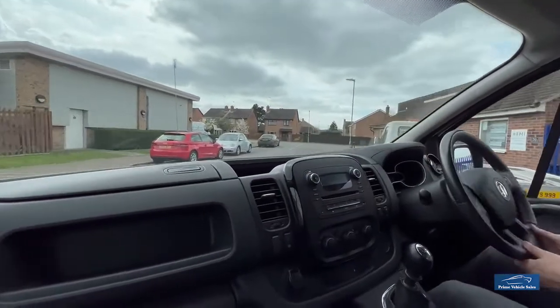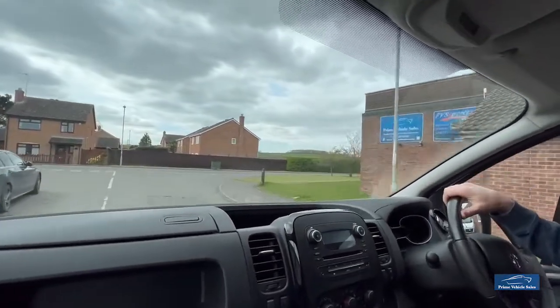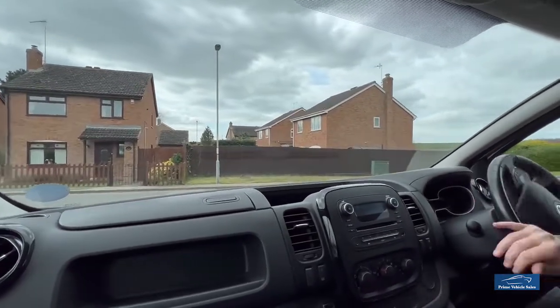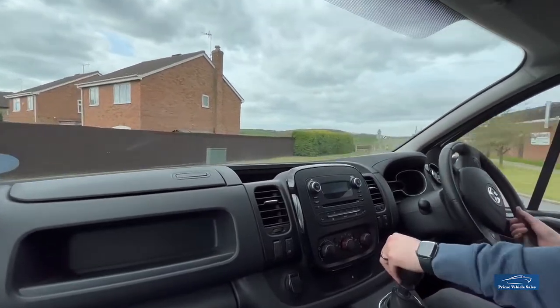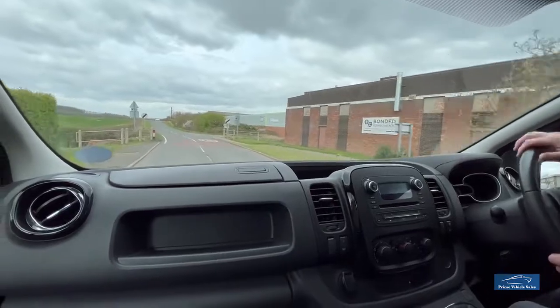Welcome to our virtual road test of our 2019 plate Vauxhall Vivaro 120 Sportive PVS Sportline edition. It's done just over 15,000 miles.